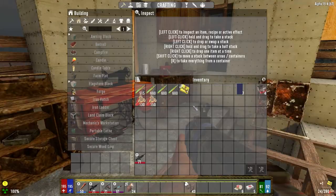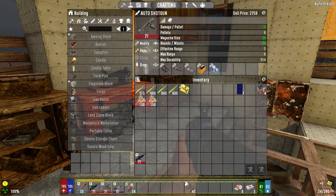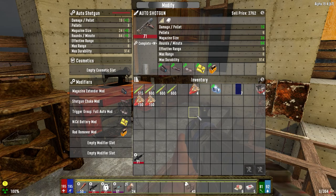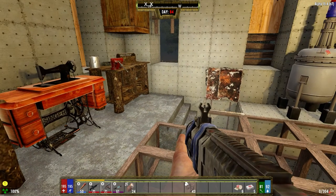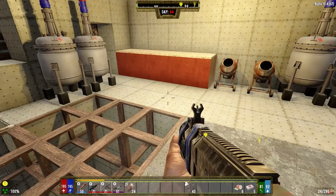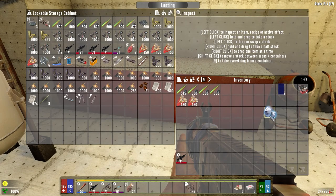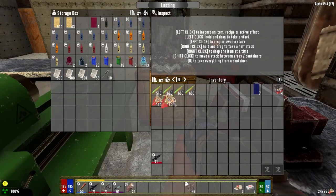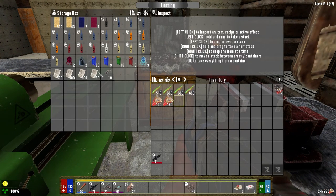Okay, bring you down. We can modify you. Now, I don't think... Yeah, we need to take out the rad remover, right? No? Blessed metal? Oh. Okay. It's worth it, though, I think. Alright, well, we've got an extra blessed metal mod, which is good. Put that in here. Don't have very many mods left. We lost, like, oh man, two rifles full of good mods. That really sucks. We still got to work on getting this done, too.